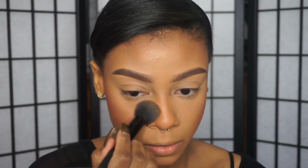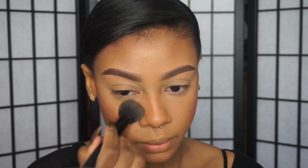Sometimes I bring my bronzer up too far in my under eye area, so I'm gonna take some of my face powder and just make sure the bronzer isn't coming too close to my under eye area, because I still want to keep that area bright.